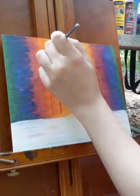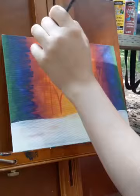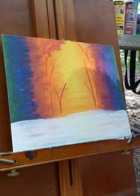Okay, and when you first start, you're gonna have a lot more paint on your brush. So start wherever you want it to be denser, and then as there's less paint on your brush because you're painting, move into the areas that you don't want as dense leaves. Okay, and we're gonna get right in here. We're gonna just give this some leaves too.